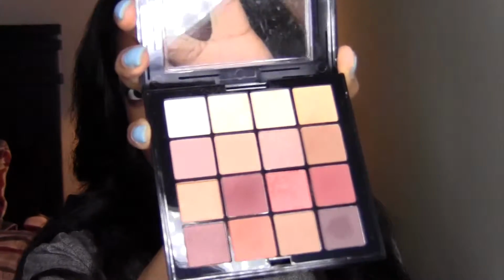I use the NYX Ultimate, which is my favorite palette right now. It has all the colors that I personally love. It has the brick reds, the warm browns, golds, it has mattes, and it has a few shimmers. It's perfect for events. Look at this, everything in here is pretty pigmented. I use this palette for my entire eye look.